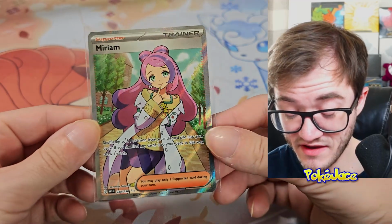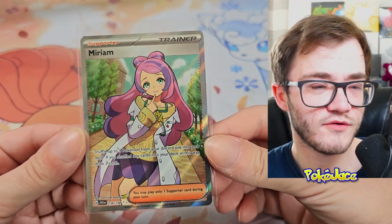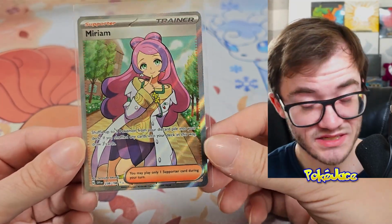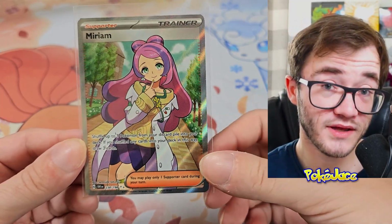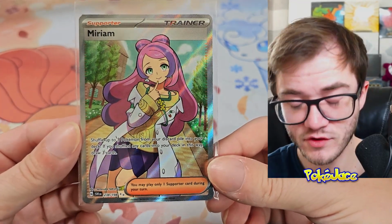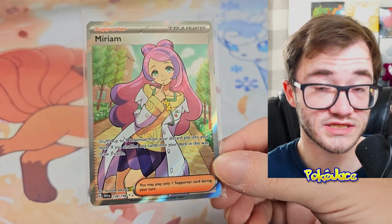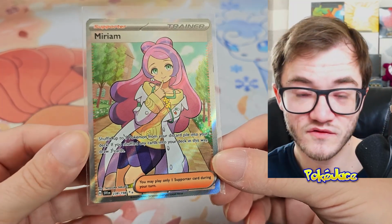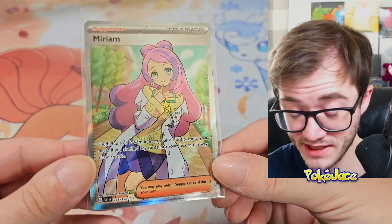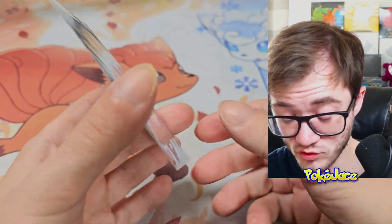Then I've also picked up the full art Miriam. I actually prefer the full art Miriam than the really expensive version. This was £20. Again, I do like this. I do tend to get trainers I like the look of, and this Miriam, even though it's not the most expensive, I do prefer this. That's why I picked it up. Same with the full art Skyla from Shining Fates. It's not expensive, but I like it, so that's why I picked it up. This will be sent off to get graded as well, of course.